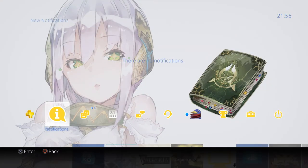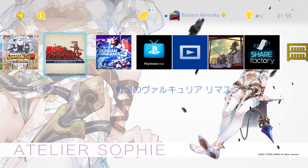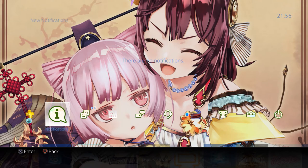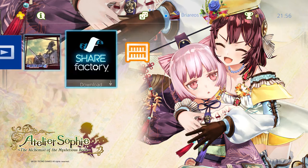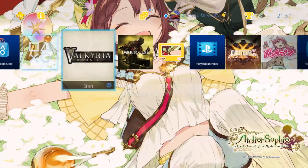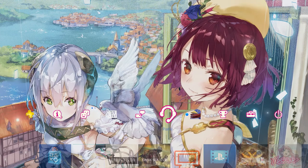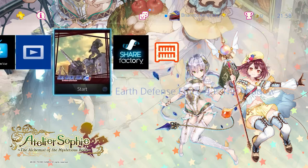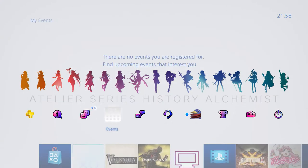The DLC codes include 5 themes for your PlayStation 4. They are named A1, A2, B1, B2 and C. The C theme is my favorite, especially for the wallpaper used in the system settings. All themes come with their own system icons, as well as sounds.